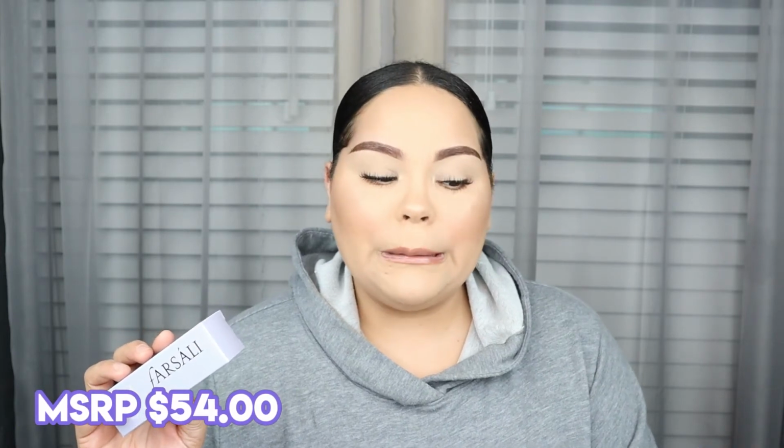This is the Liquid Glass Radiant Serum with Hyaluronic Acid. Let me read what it says here. It says a hybrid skincare serum that hydrates the skin, leaving a radiant glow with hyaluronic acid to plump and improve the appearance of fine lines and wrinkles. It can be used as a hydrating skincare serum or as a radiance boosting primer before makeup, which I will be using both ways. So the MSRP for this is $54. Yeah, pretty pricey. So let's take it out of the packaging.